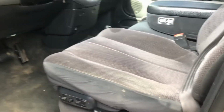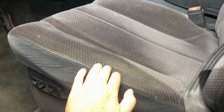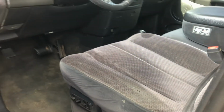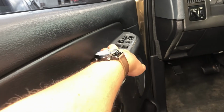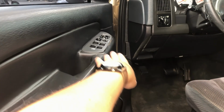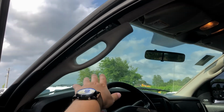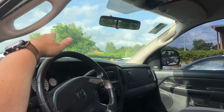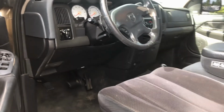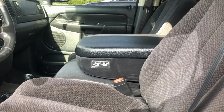I don't know if I'm interested in this. Seats are in good shape, which usually on these trucks is a weak point. Well, actually, it's on the verge of tearing right there. It is a 4x4. This is not torn up. Looks like it's been replaced, actually. Another weak point on these Rams of this year. Also, your grab rail has been torn up. But these are all very small things. If somebody wanted this truck, they'd be more than happy to pay for it. Looks like they replaced that center armrest, that console.